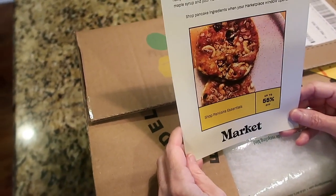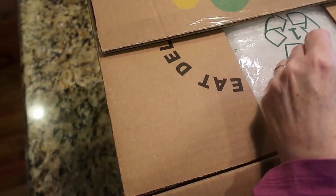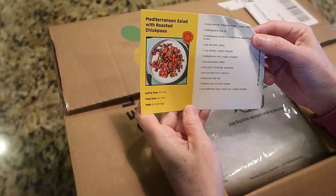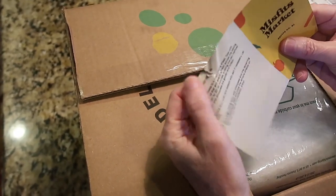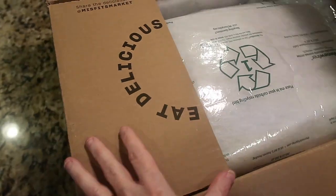We never met a pancake we didn't like. Me either. Okay. Isn't that funny? Misfits. And a recipe for a Mediterranean salad with roasted chickpeas that got damaged in shipping. All right, let's... kind of like me, a misfit, huh?